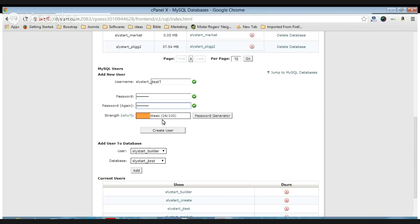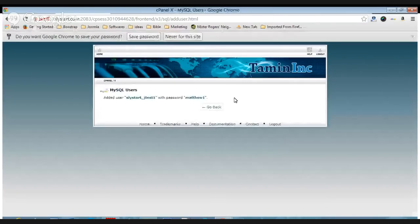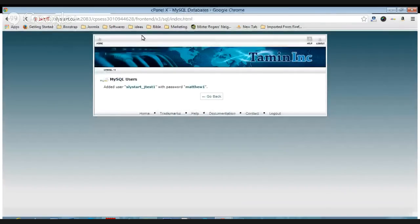And you notice as I type here, it's showing the strength, 26 out of 100. That's weak, and it tells you here the strength of that. But that's okay for now. So I'm just going to click Create User and then go back. And it's asking if I want to save the password. I don't want to save that now.